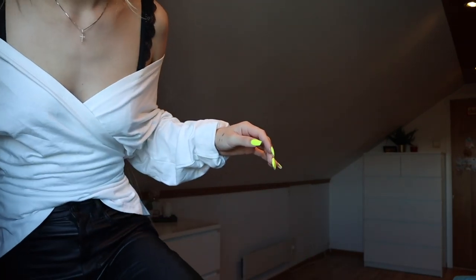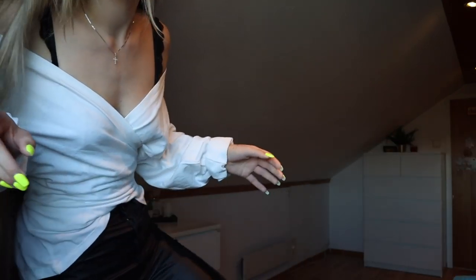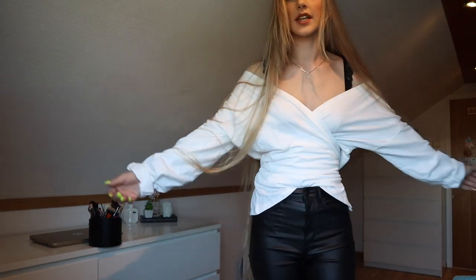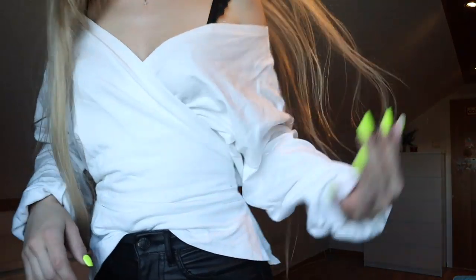This is the finished look. I'm not good at makeup, I'm not a makeup artist, but this is what I'm gonna wear. I'm also wearing these... yeah, so this is what I'm gonna be wearing tonight. Oh, sitting on my hair.